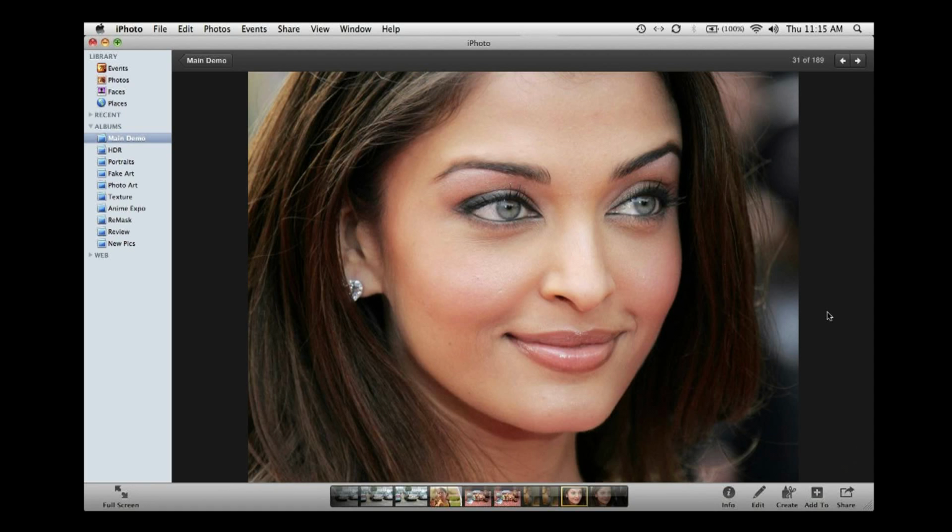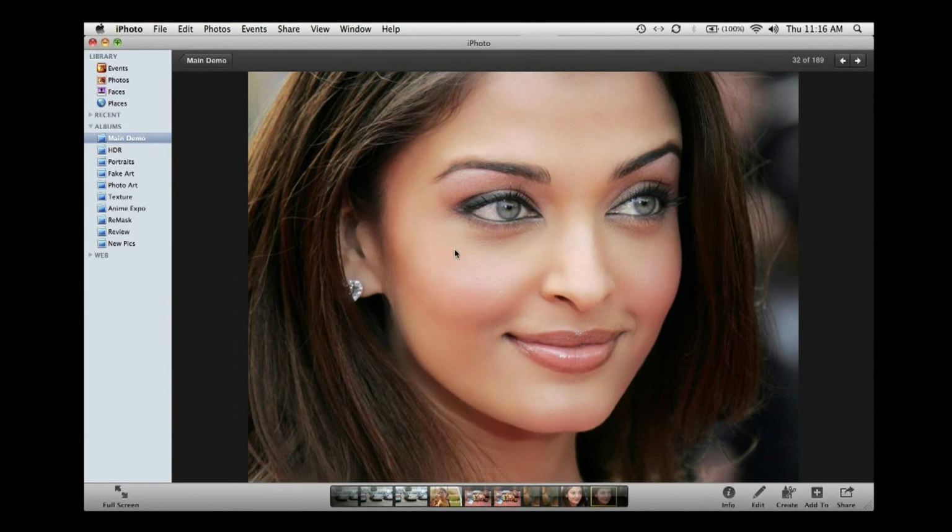This is what she used to look like. And I want you to notice how there are a few bumps here on her forehead. She's got a couple of bumps on her skin, and she's got an inconsistency with her makeup here on her cheek. Whereas when we look at the after version, all of that has been cleaned up pretty automatically.